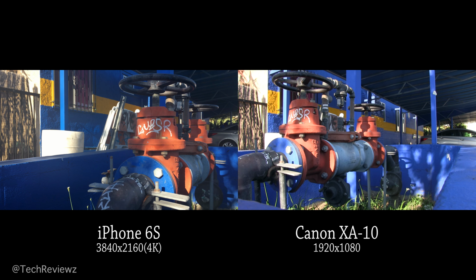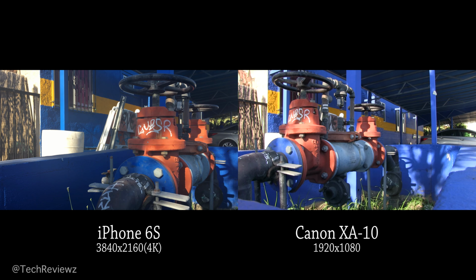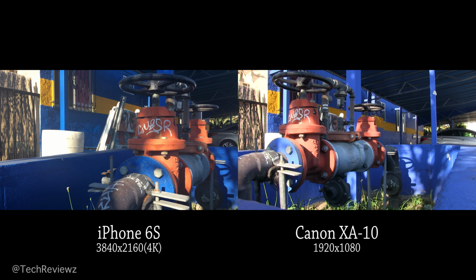We remain in 4K for the iPhone, and I think here the camcorder still takes it. I think it's just a better image. It handles the shadows and the sunlight better than the phone.